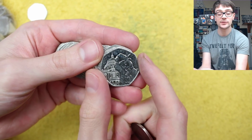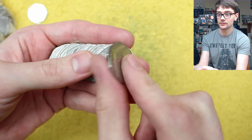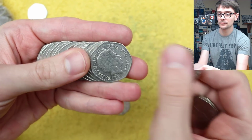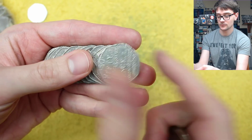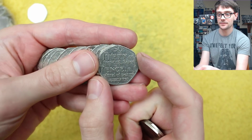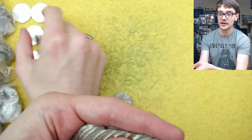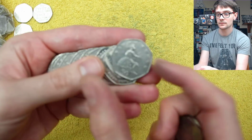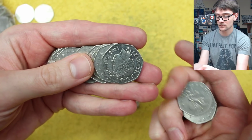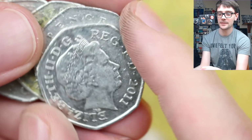Oh, we got Paddington at the Cathedral there. As we know, the 2019 Paddington is very, very common. And there is Dictionary. Again, pretty common, but we've not had it today. Our first one of the day. Oh. We've got a 2011, we all know what that means. It's Olympic year.